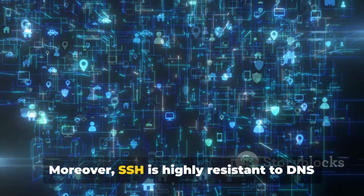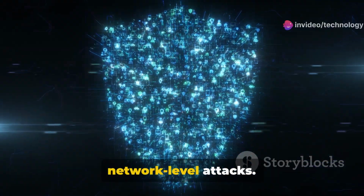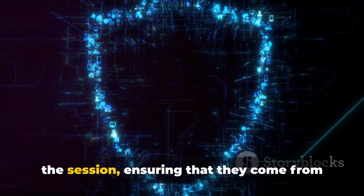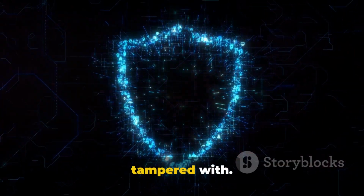Moreover, SSH is highly resistant to DNS spoofing, IP source routing, and other network-level attacks. This is because it assigns each session a unique identifier that is used to validate all the data packets transmitted during the session, ensuring that they come from the expected source and have not been tampered with.